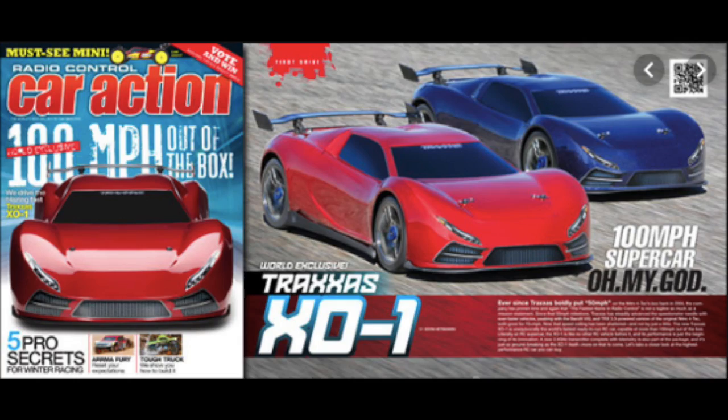This was the only way to unlock your Traxxas X01 to hit above 50 miles an hour. So I literally had to get this one connected to the remote, which then basically needed a firmware update, burned itself out, and I had a disaster. Until this day, I hate the Traxxas X01, even though I did used to own one.